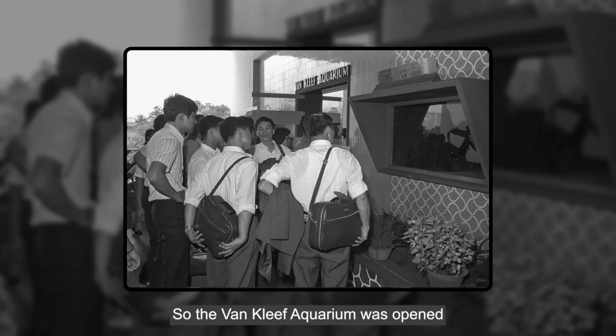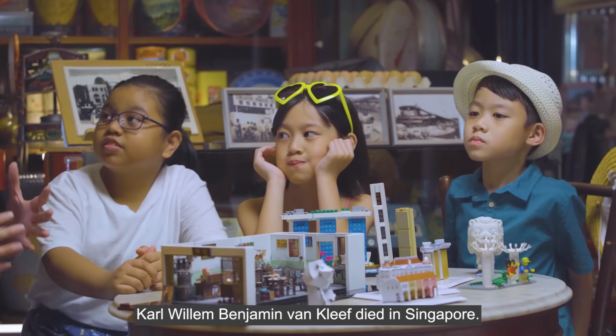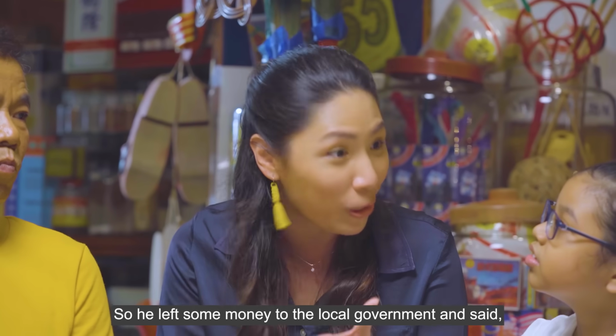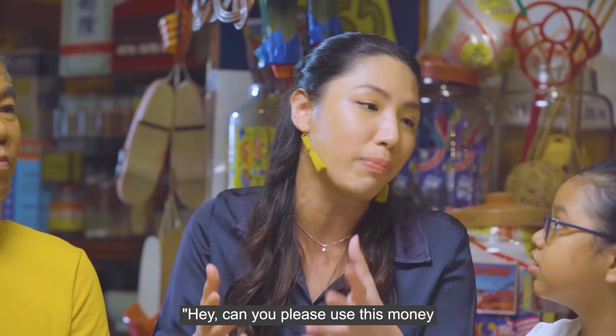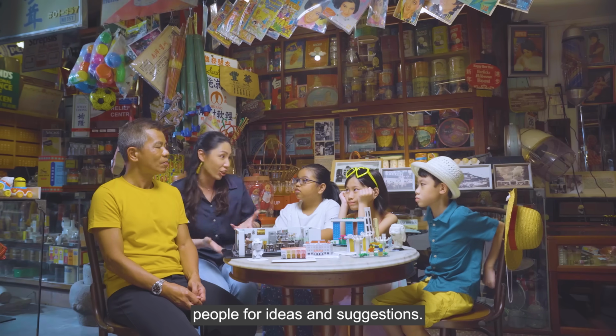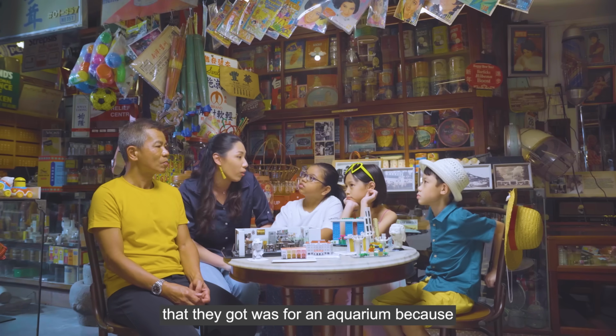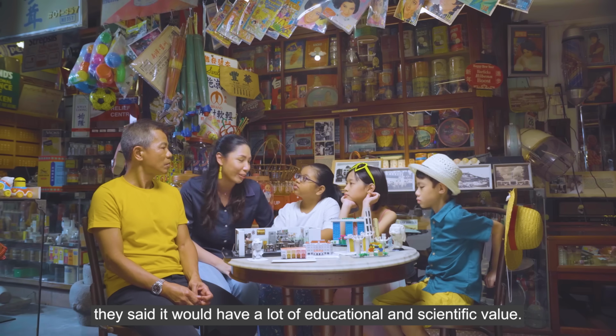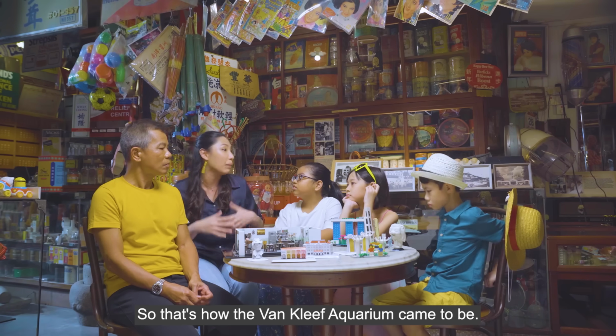So the Kleef Aquarium was opened because this Dutch businessman called Carl Willem Benjamin Van Kleef died in Singapore. He left some money to the local government to say, hey, can you please use this money and try and improve the town? So the government went around and asked people for ideas and suggestions. One of the suggestions was for an aquarium because they said it would have a lot of educational and scientific value. So that's how the Kleef Aquarium came to be.